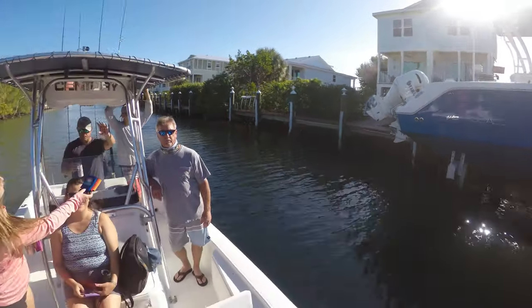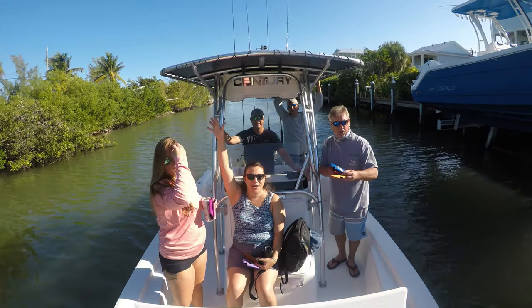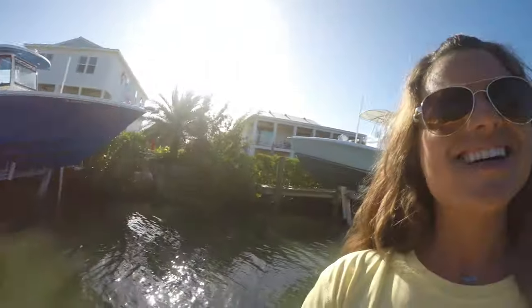All righty, everyone, after 2 days of driving, we finally made it down to the Keys. The whole family's here. Y'all need to make a little bit of noise. We're finally in the Keys, and it's 9:11. It's supposed to be kind of windy today, but we're ready to catch some fish, so we'll see you out there.